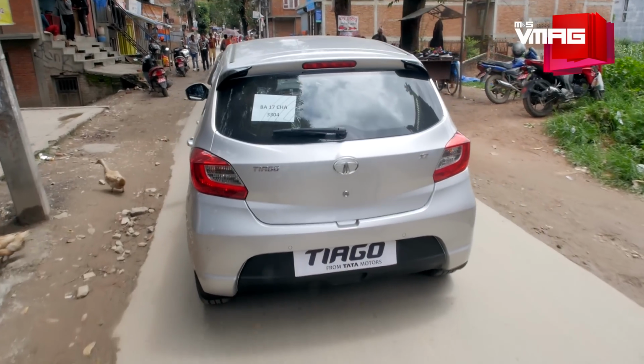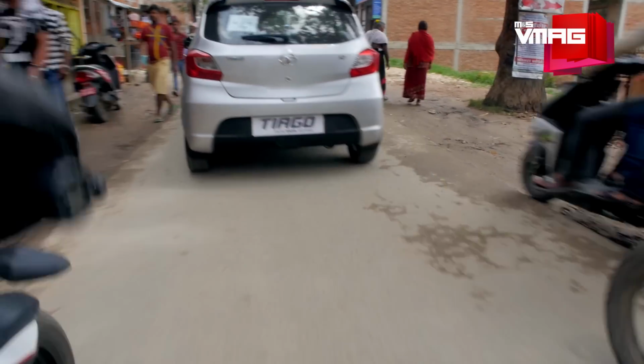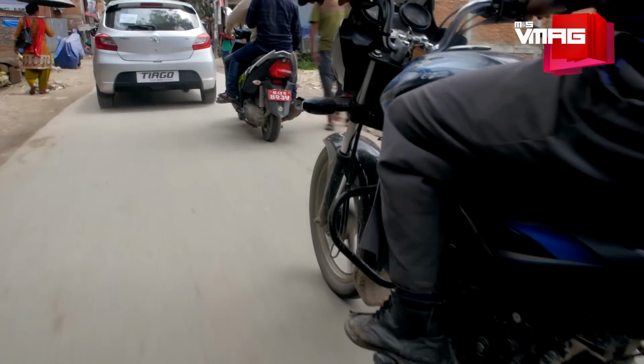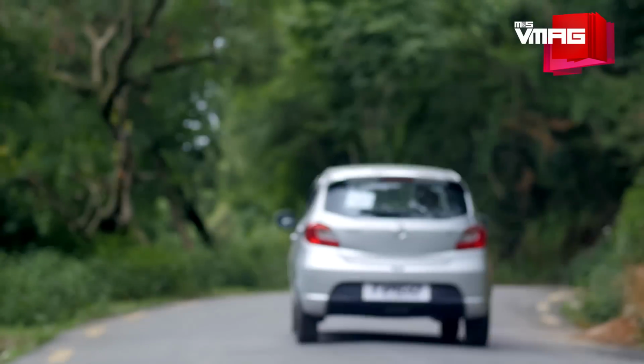But having said that, this is not a car made for high performance, and what it lacks in performance, it makes up in handling. The suspension performs quite good, and it handles the corners very well too.